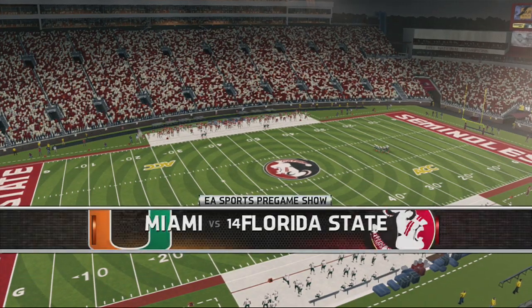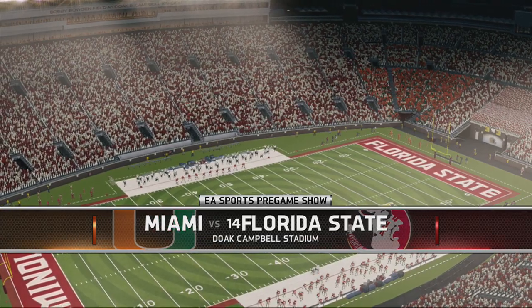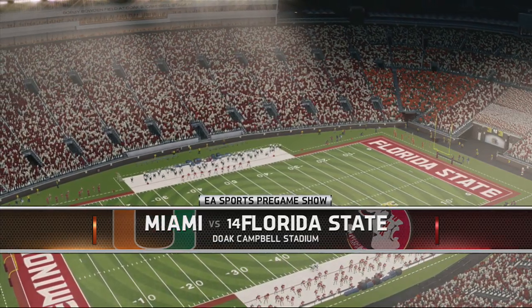Doesn't get much better than this one, folks. I can't wait for the kickoff of this annual battle in the Sunshine State. And now let's head down to the coin toss.